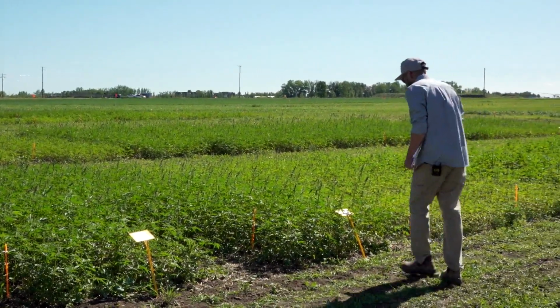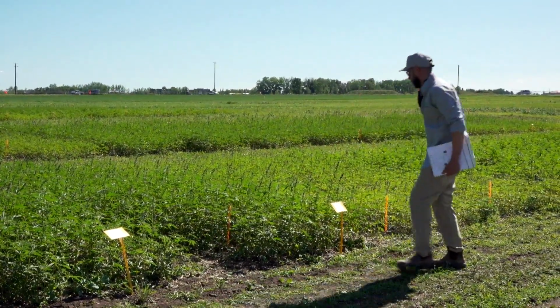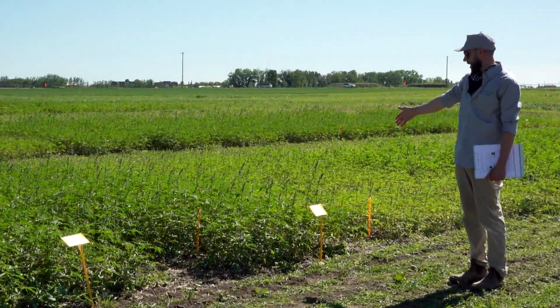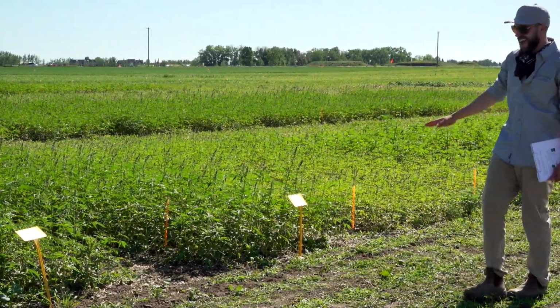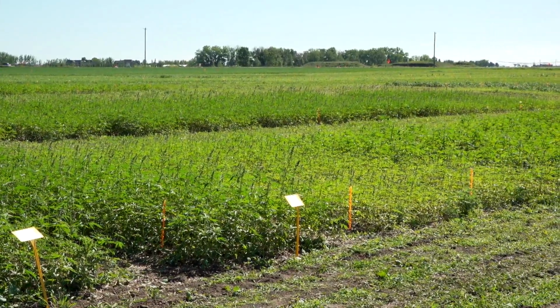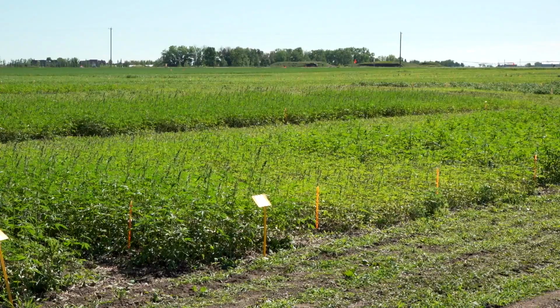So I think if I show you, say, this plot here, this is our 50% N, 50% ESN, and we did a micro application on it. It looks pretty comparable to our 100% N. I actually feel like it looks a little bit better, and that could be because of that slow release ESN as well as the micronutrient that it would have got last week.